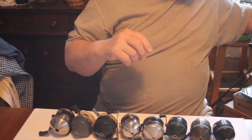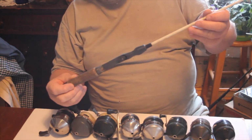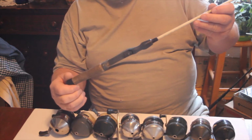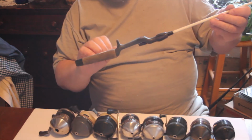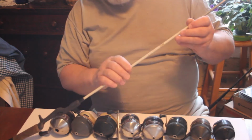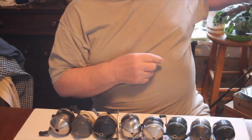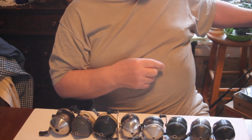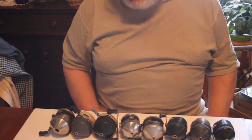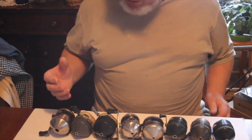After that, it didn't change much, but again, you would get different types of reel seats on your solid fiberglass pole. It wasn't until probably the 70s that we began to get the hollow fiberglass poles, and then of course we got different composite ones, graphites and so on, that we were able to use.